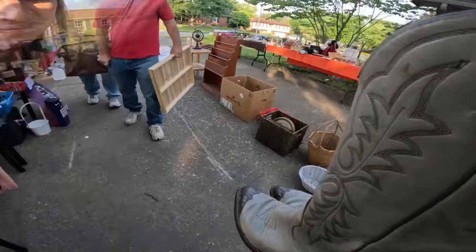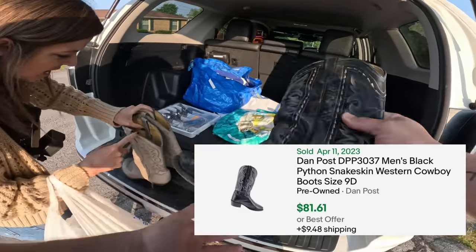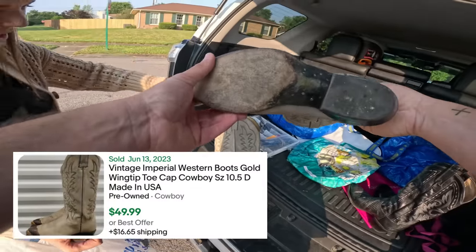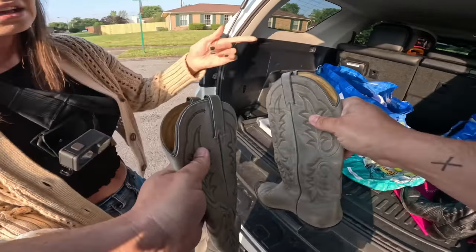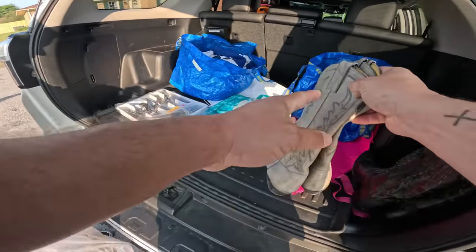Thank you. All right. So what's up with these boots? Those are Dan Post. Oh, the Dan Post are nice. I haven't heard of them, but they're made in the USA. Imperial? Oh, I think I've sold Imperial before. But that's nice. They're in good condition. The style's pretty cool. They had to have been cheap because everything was only 19, right? Yeah. They're $5 each. Oh, wow. Can't beat that.